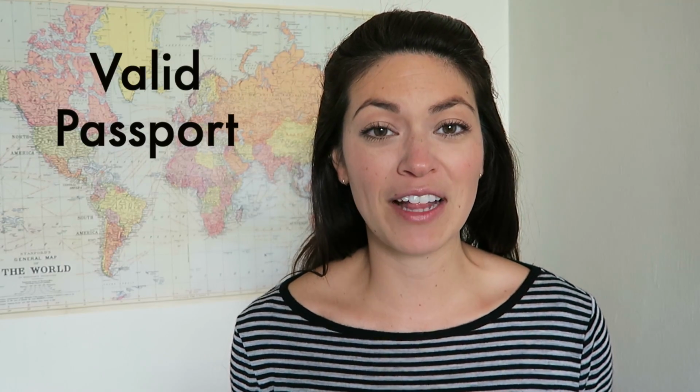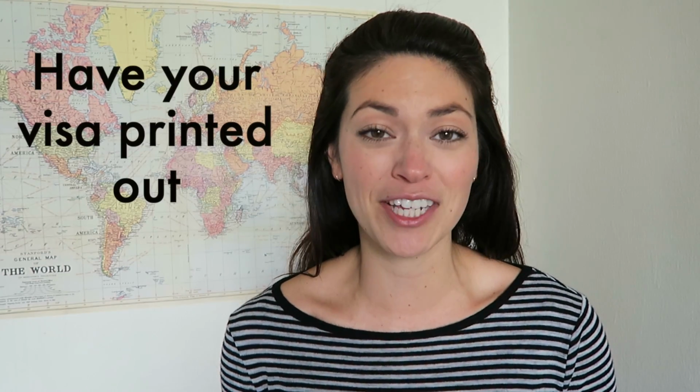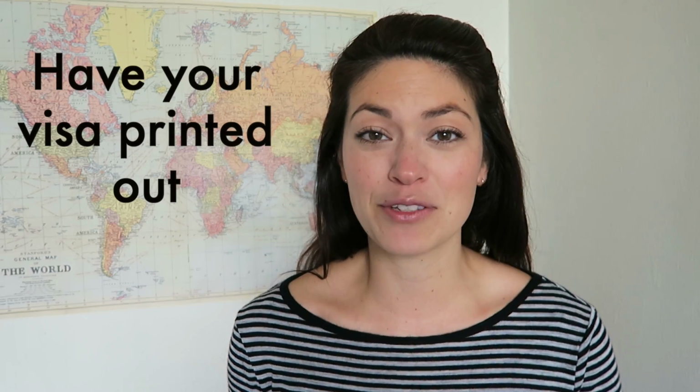So what you'll need to enter the country, make sure your passport is valid for at least a year, so no problems there. When you go to the airport to get on your flight to New Zealand, they are most likely going to want to check your visa information, so just have it printed out, ready to go. That's what I did, and it was really easy.